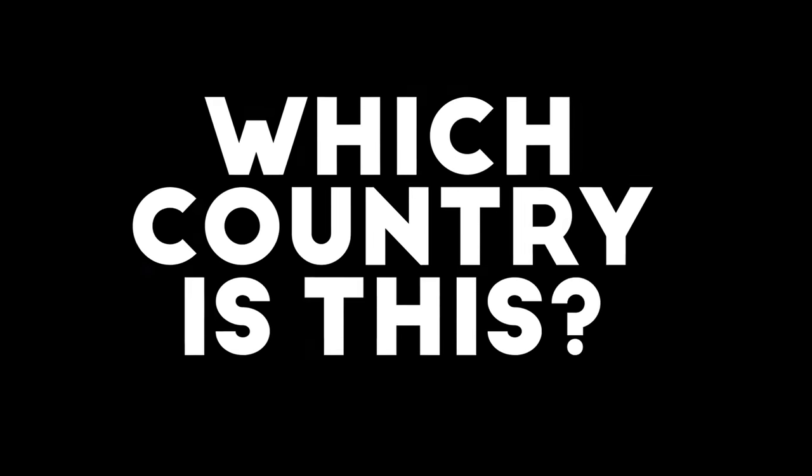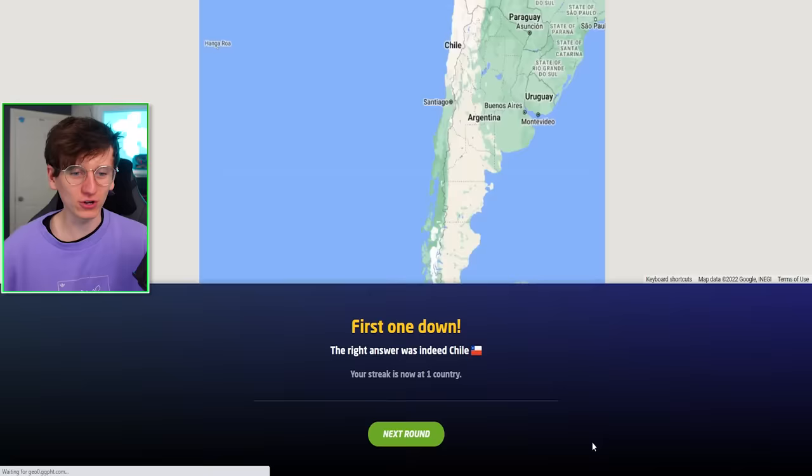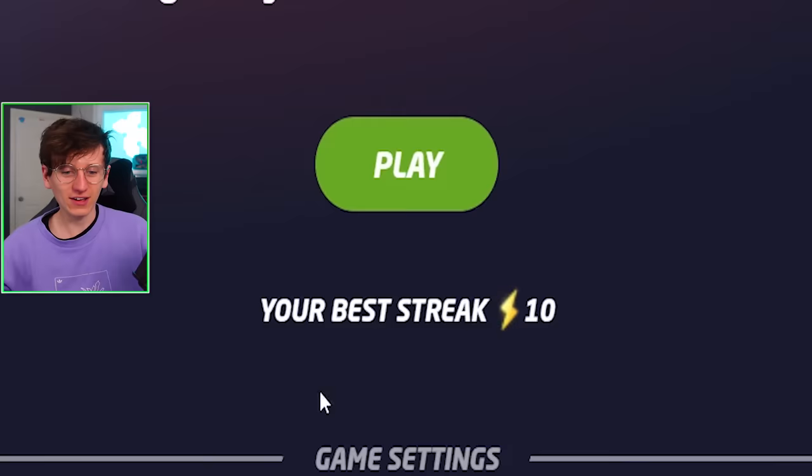Which country is this? Where on earth is this? Right, do you know what? I'm going to take a gamble and I'm going to go Chile right off the bat because of the colour of the stone. I was correct! Okay, my all-time best streak is a pretty pathetic 10. So that's what we've got to try and beat in this video.